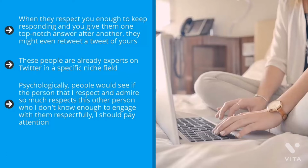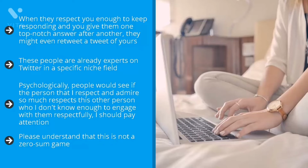Please understand, this is not a zero-sum game. It's not like they would unfollow the one expert to follow another expert. Instead, they're already following one expert and they would just follow another expert. They would be following an additional expert. You're increasing the social influence pie instead of fighting over somebody else's influence.